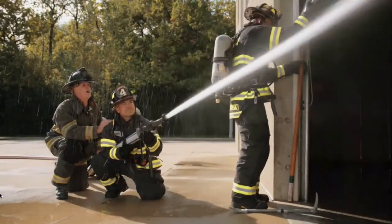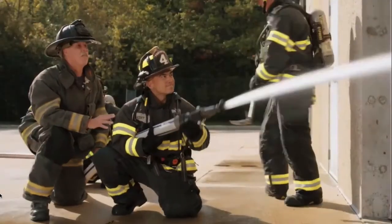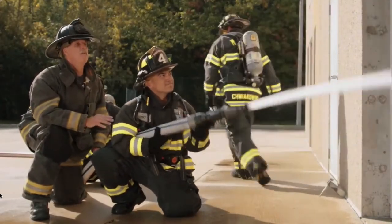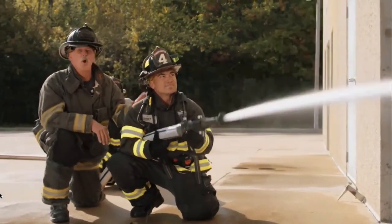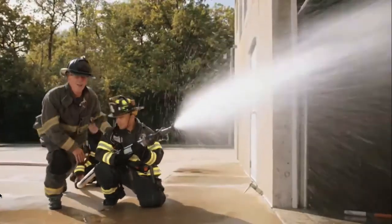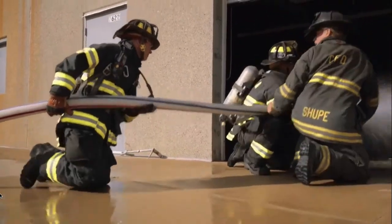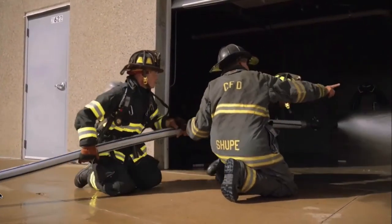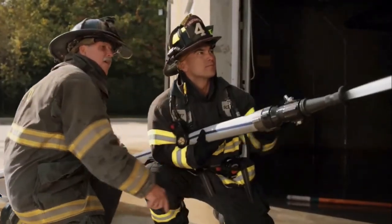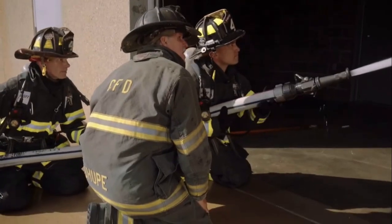There you go. Hit the pipe over to the left. Nice job, nice job. Up and down, up and down. Okay, good job. All right, we're going to move the line in so we bail the nozzle down halfway. Lighten up, lighten up. Get right into the position and throw the water. Get it back in that area right there. Up and down, side to side. That's it, kill it.